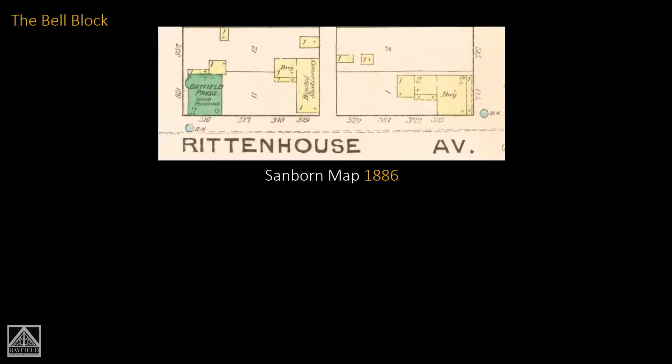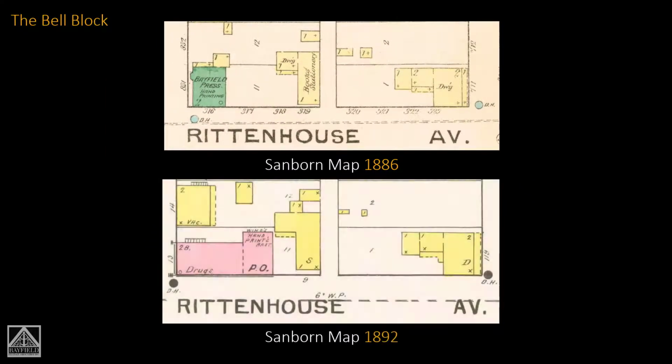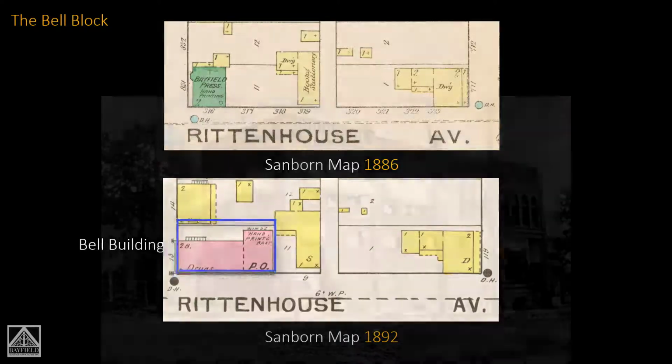Then in 1892, we have a new map and we have a new building. This is the first depiction of the Bell Building on a Sanborn map. You'll see it's all in red to indicate that it's primarily a brick building. The front of the building was drugstore, and the back was a post office on the first floor, hand printing done in the basement. So that's how it changed in 92.